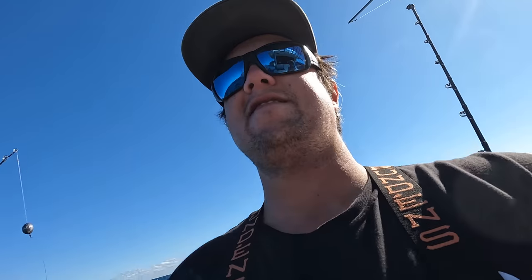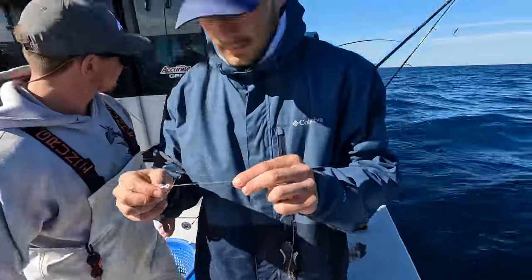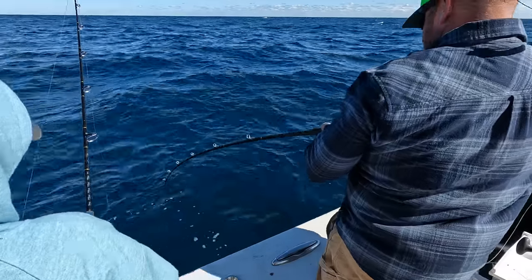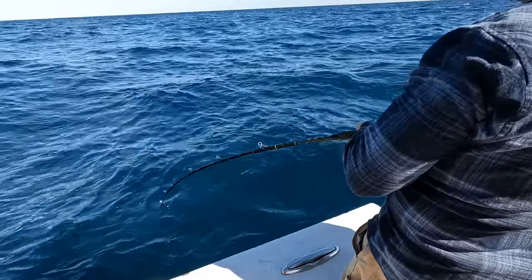But our bait stop has turned into a triggerfish stop. Half a basket, real quick. That's all right. That's all right. Do it again. Do it again. Drop it back. All right, live well full of grunts. Here we are. Come on, come on, fish.